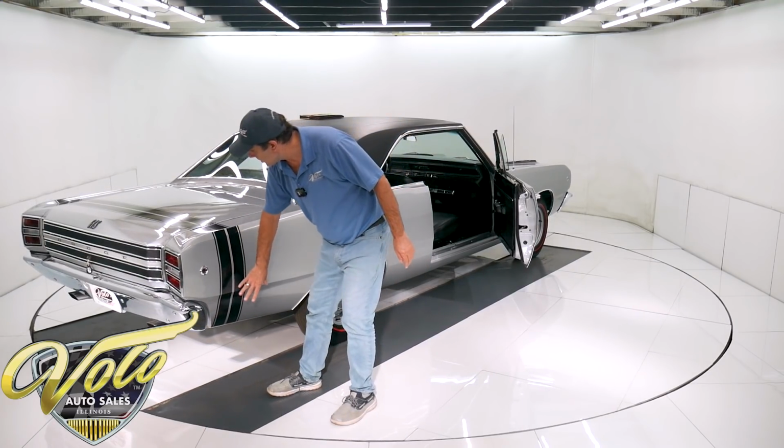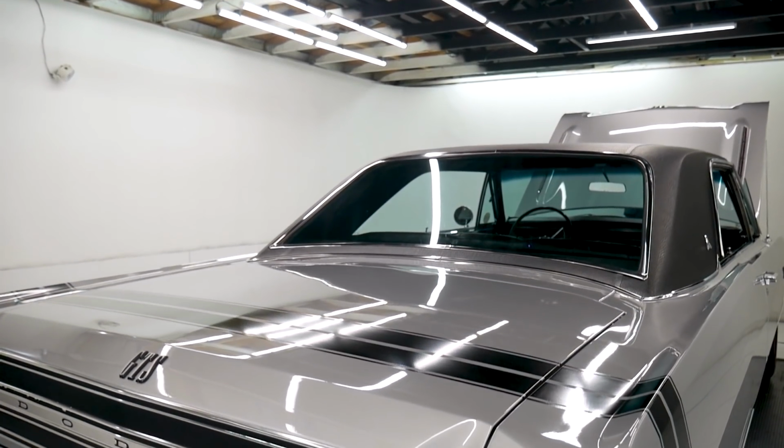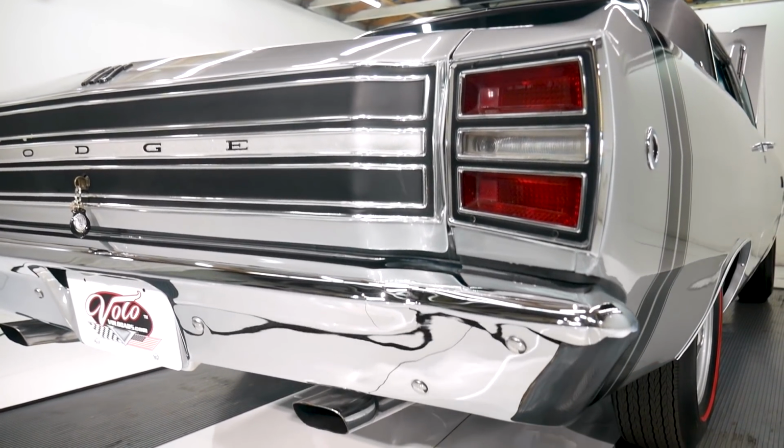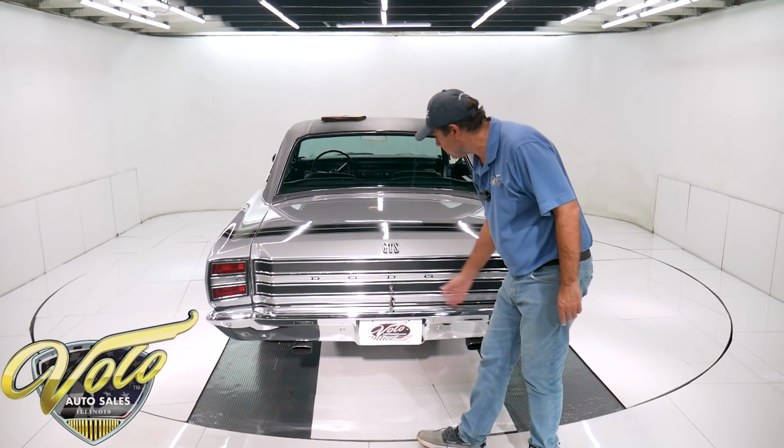The bumblebee stripe is correctly applied. The round marker lights look new. The tail lights are new. The tail panel's excellent. Just a little bit of the black paint is flaked off. Bumpers rechromed.